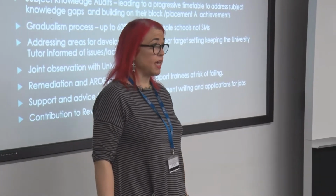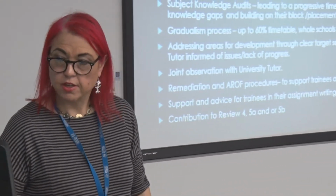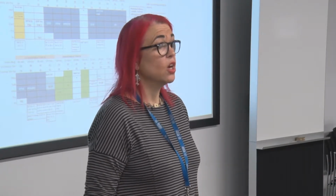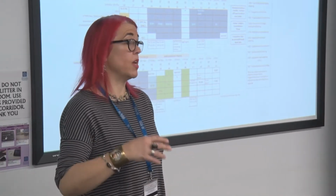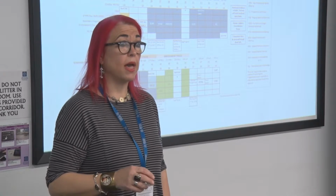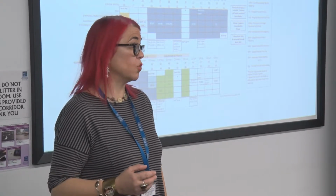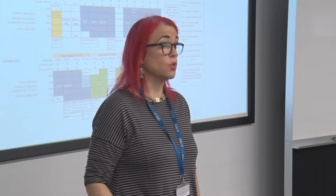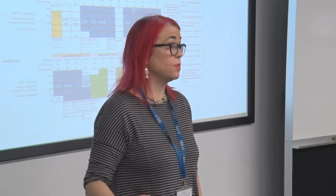We've set up to 60% timetable, and if we look back at the calendar, we often have questions from schools where they say, when should they be doing this 60% timetable, at what point? And we don't specify a particular time on that at the university. We just say that we expect gradualism, because students will have been on different journeys during their teaching career. Some people will have been classroom teaching assistants, cover supervisors, and they might be a little bit more used to and familiar with a school setting than somebody who's just come straight from HE. It might be that some people are itching to get into teaching quite quickly, and some people might need to do some more observations before they start on their up to 60% timetable.